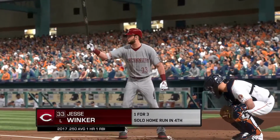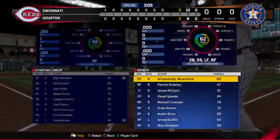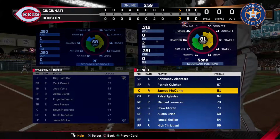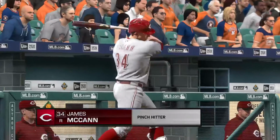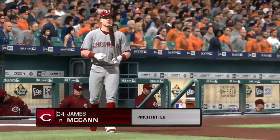Stepping in, Jesse Winkler. He'll be charged with trying to get on board, leading off the 9th. Jesse Winkler. James McCann will try to get his club a little 9th inning insurance as he'll grab a bat to pinch hit, leading things off here.